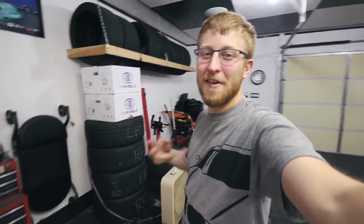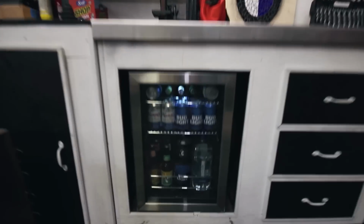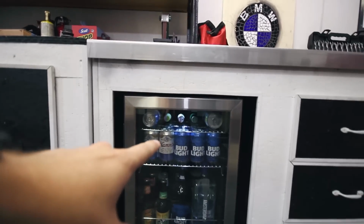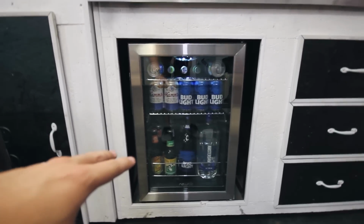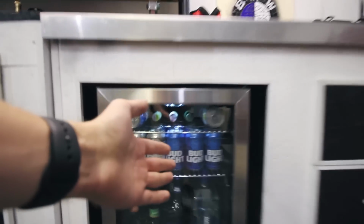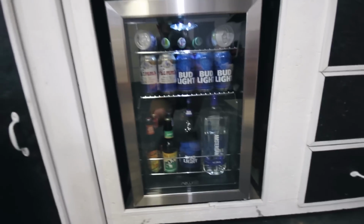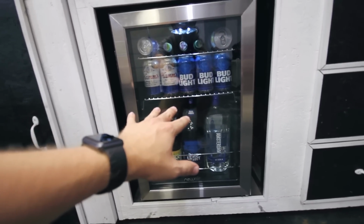Speaking of that, I'm going to dive into the 2 other creature comfort items that I love the most about this garage. One of those being this sweet new mini fridge with an LED. Believe it or not, this tiny little mini fridge can hold 84 cans of Bud Light, if you're like me, or Pepsi, anything you're drinking. 84 cans. That is 7 12 packs fit in this tiny little fridge.